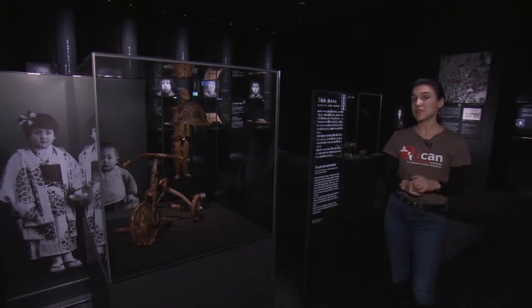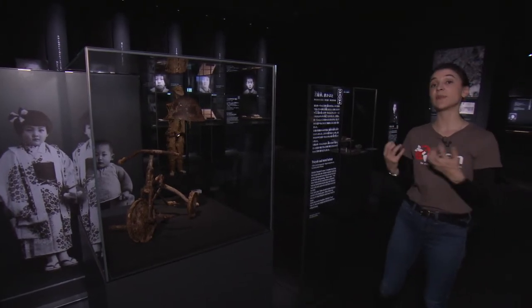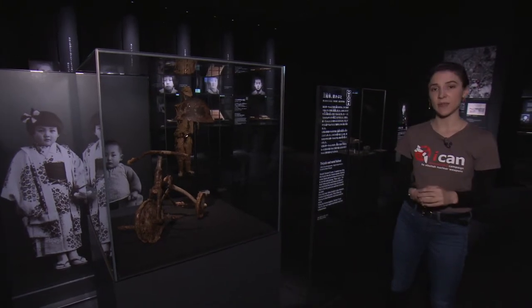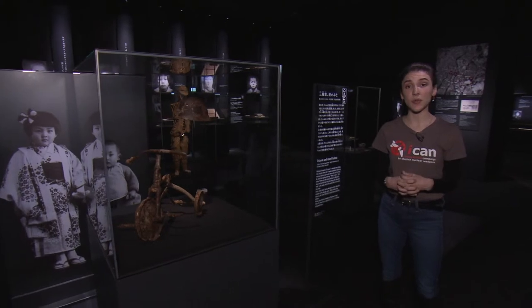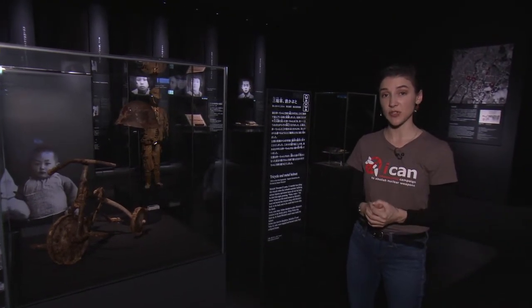But 40 years after the bombing in 1985, he unearthed his son's remains to move to the family grave, and he donated this tricycle to the Hiroshima Peace Memorial Museum in the hopes that people that saw it would realize the horrors of a nuclear weapon that indiscriminately murders not only adults, but also children.